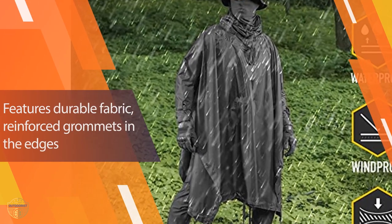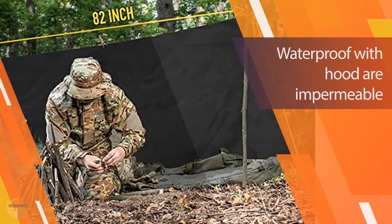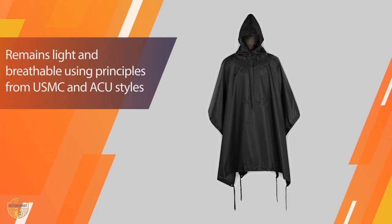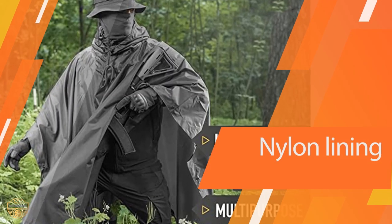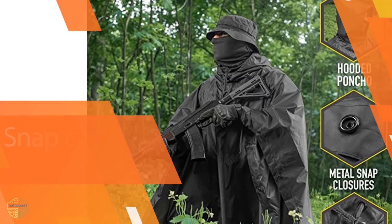We would be much happier using this for a rain fly than we would other lightweight ponchos, as you don't have to fear it ripping under tension. However, this extra durability comes with a compromise in that it weighs more than most and won't pack down as small. If toughness is more important than pack size and weight, then the M-Tac is ideal as for the type of material and is actually still lightweight despite weighing more than others.